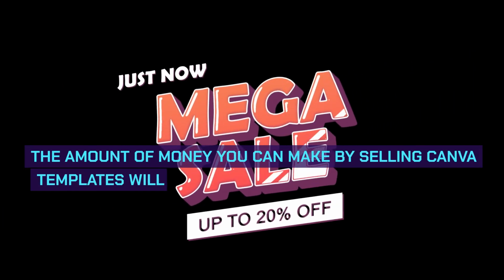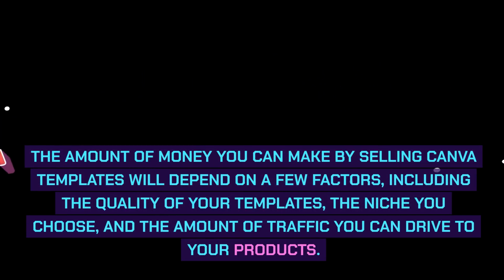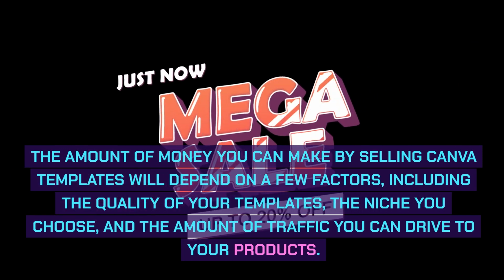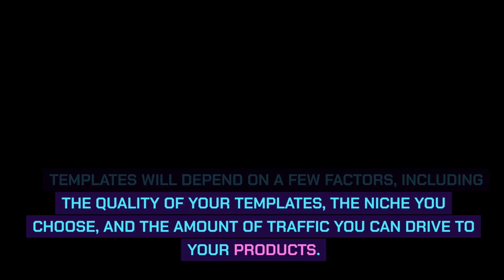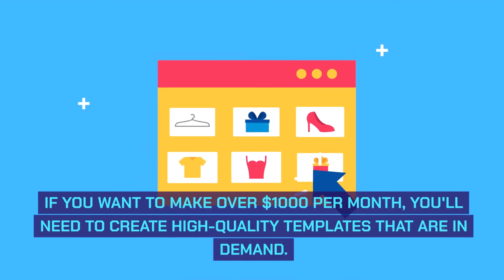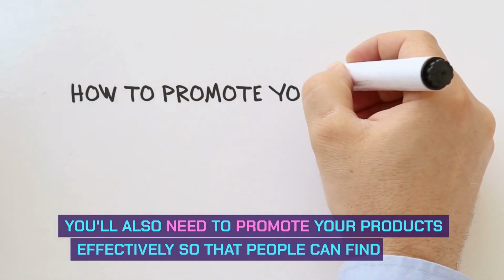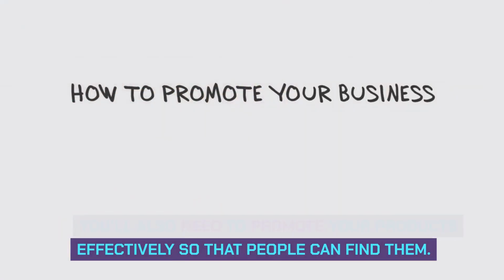How to make over $1,000 per month? The amount of money you can make by selling Canva templates will depend on a few factors, including the quality of your templates, the niche you choose, and the amount of traffic you can drive to your products. If you want to make over $1,000 per month, you'll need to create high-quality templates that are in demand. You'll also need to promote your products effectively so that people can find them.